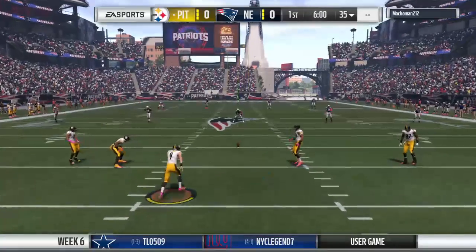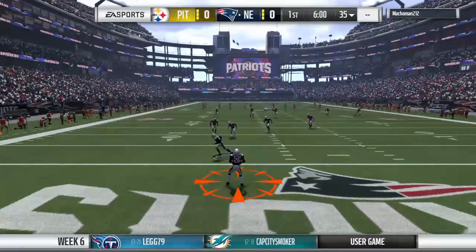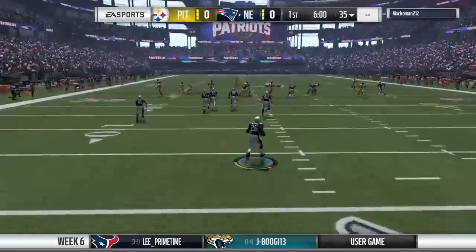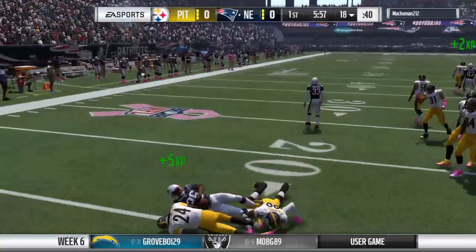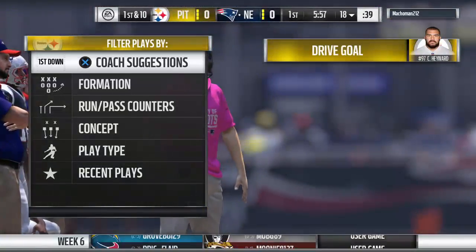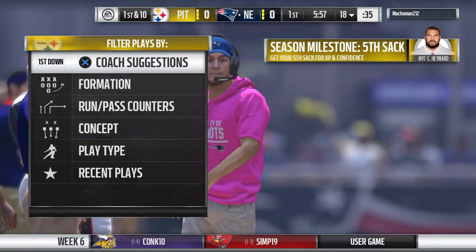Larry, we are about an hour's drive southwest of downtown Boston in the area known as Patriot Place, Gillette Stadium here in Foxborough. Today we've got a Week 6 matchup for you here between the Pittsburgh Steelers and the New England Patriots.